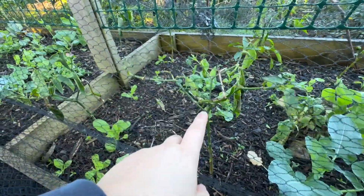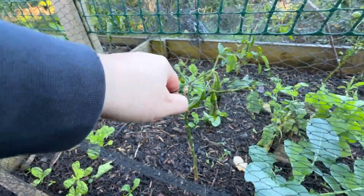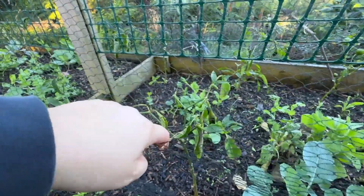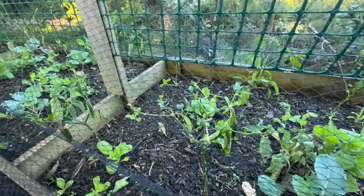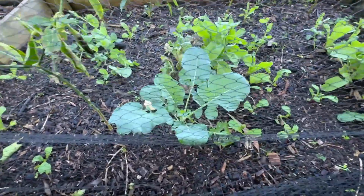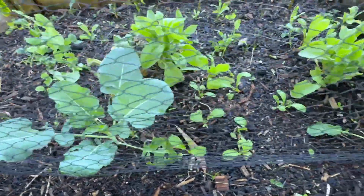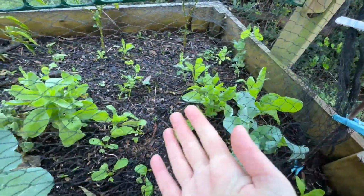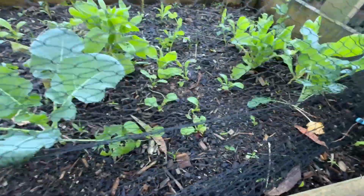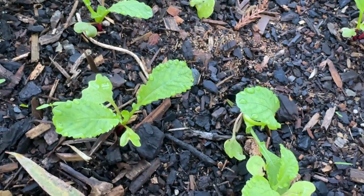So these are jalapenos. I'm not sure if I'm going to keep them. They weren't the most lush things. We'll try and grow them next year. If they don't grow well, I do have some that are still here. I also have, I don't even know what this is. I think it's either cauliflower or broccoli. I have tons of self-seeded calendula. There's more of these watermelon radishes in here.